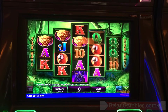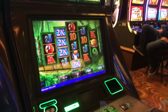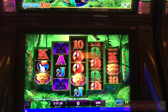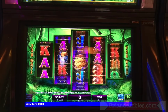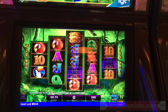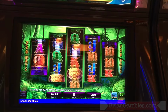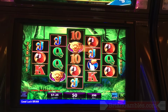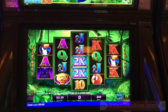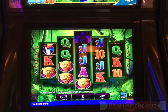Well, it looks like Marco's paying for dinner tonight. Oh, what happened over here? Whoa, that's a nice one. That's what I was hoping for, you see? Lots of multipliers. Lining those up. We got another two tours, so many spins left. Last spin. Oh, there we go. We finally hit something. Two more spins. Come on, baby. Darn you. Last spin.